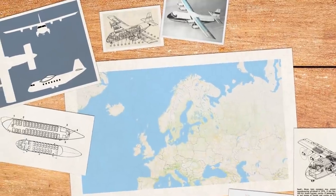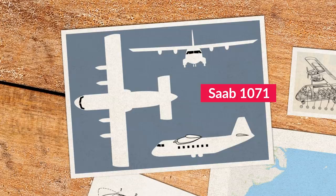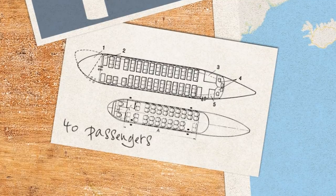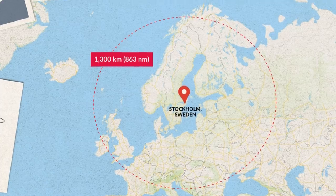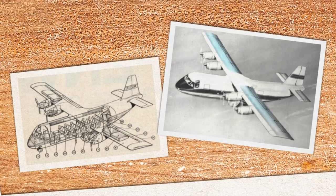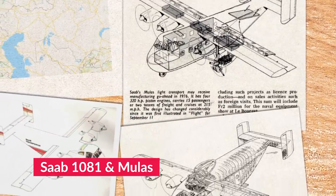There are two projects that were never built that deserve our attention. The first is the Saab Regional Transport, the 1071, that was a multi-use, quad-rotored, powerful cargo plane that could be fitted to fly 40 passengers to a range of 1,300 kilometers or 863 nautical miles. Clearly, it was the best of the old technology and would have found a use for regional destinations throughout Scandinavia and Europe. The engineers also proposed a smaller version of the same design, officially called a shrink, that could only carry 15 passengers or 2 tons of cargo.